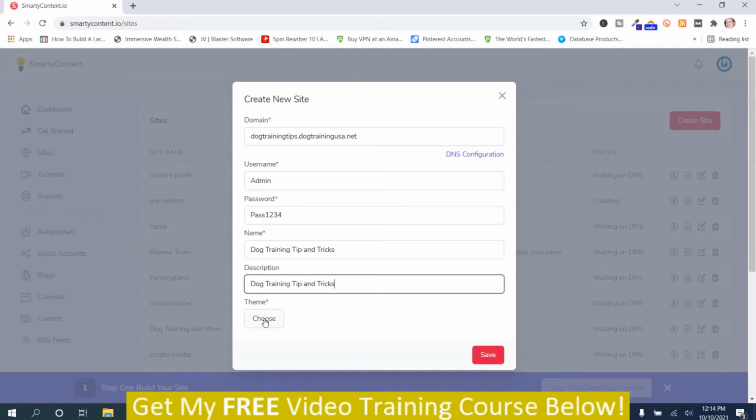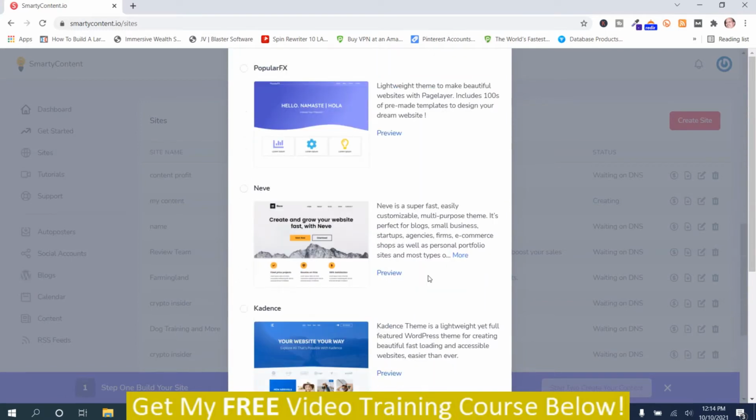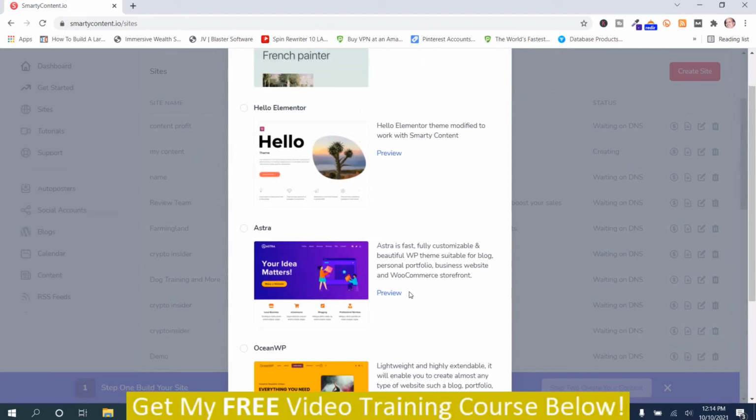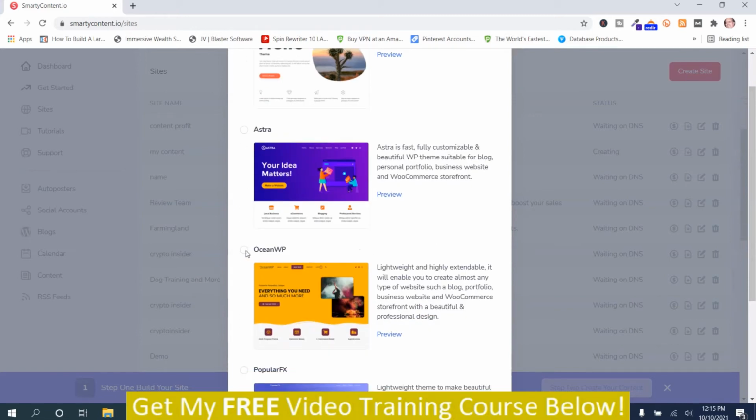And this is where you choose a theme. You push this button here, and you've got these different themes to choose from. You can choose a theme, but you really should change it in the WordPress dashboard, which I'm going to show you how to do. That's where my bonuses come in handy, because they show you how to set a WordPress site up and some basic tasks. Because if you're not familiar with WordPress, it can be very confusing. But I'm just going to choose this one, the Ocean WP.